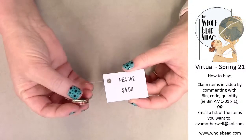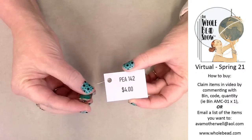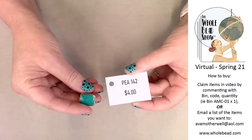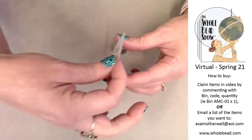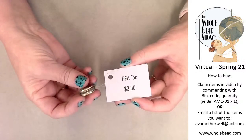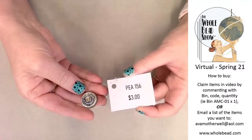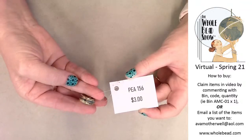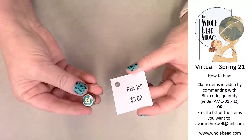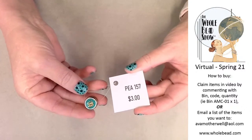This has got the red band around the side and then the turquoise on the front. The metal is brass. Very unique. And this has got some purple and silver and brass and turquoise. It's about an 18 millimeter bead. This has got silver and brass, turquoise, red. This one's about 14 millimeter.